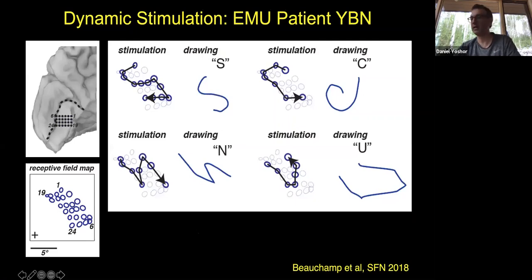And we proceeded to do this in other subjects. Here's another epilepsy subject. In this case, the subject was implanted with a much finer array of 24 mini electrodes on the medial wall of the occipital lobe, as you see here on the top left. And using the electrodes in this array, we designed 4 dynamic stimulation patterns corresponding to 4 different letter forms. And these subjects notably had no real training at all.